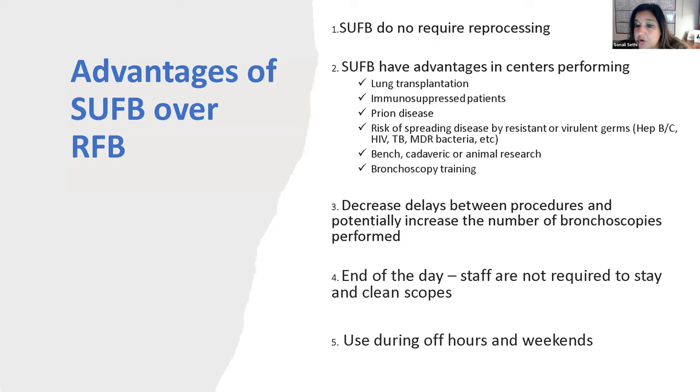So other immunocompromised patients that we may have, those patients obviously with prion disease, not something I see often, but definitely something I learned that needs to happen. And in fact, if you use a reusable scope in a patient that has a prion disease, the recommendation is that scope has to be completely taken out of commission and thrown away, or the same scope has to get used in that same patient again and again, but cannot be used in any other patient.